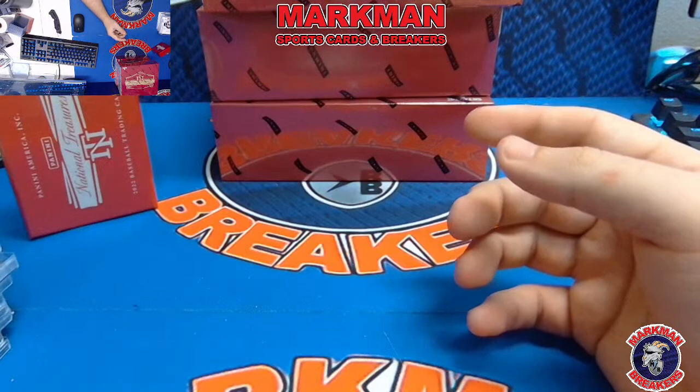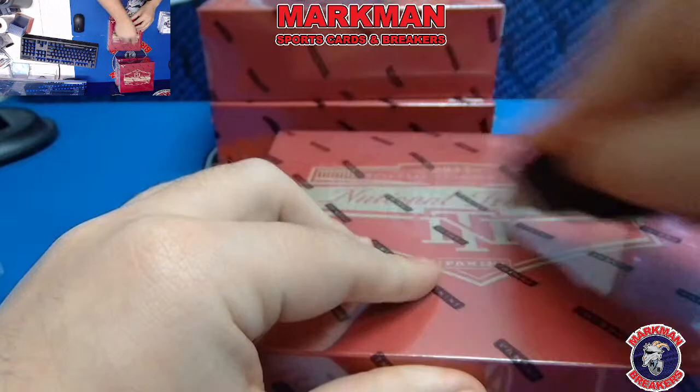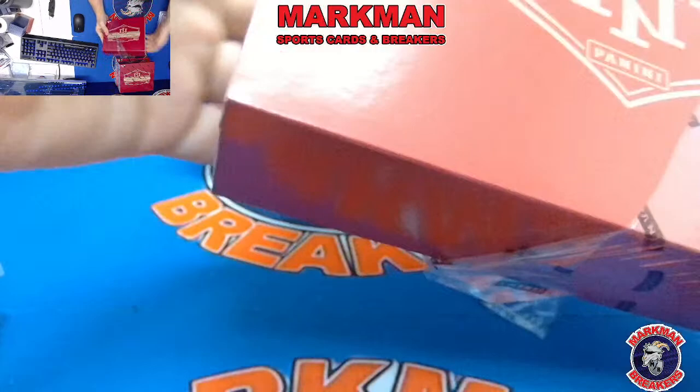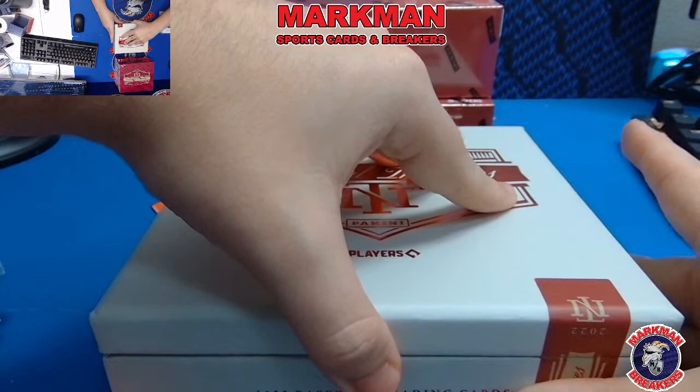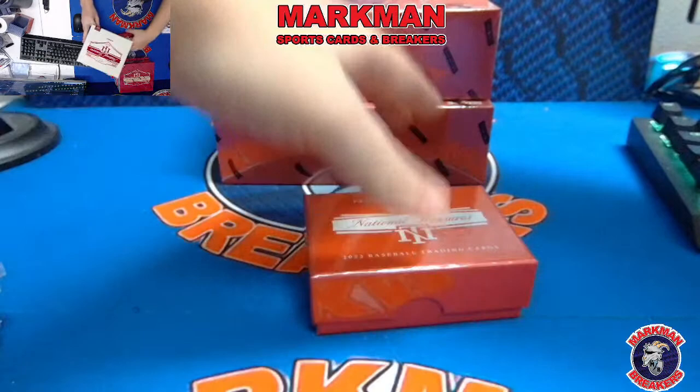And now on to box number two. Good thing about this, gentlemen, is one card can change everything. One card can change it all with NT. You're never out until it's over. Brewers pretty much paid, though, I'd imagine. Another thick box. Another thick one. Gents, we may have another book. We may have another book.